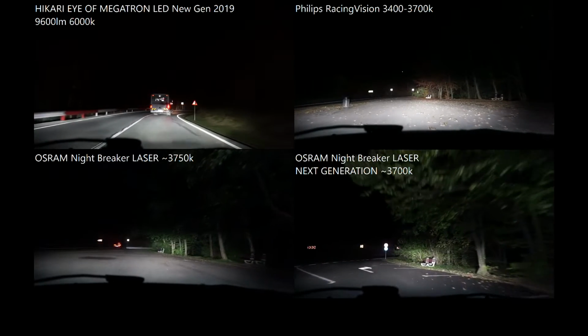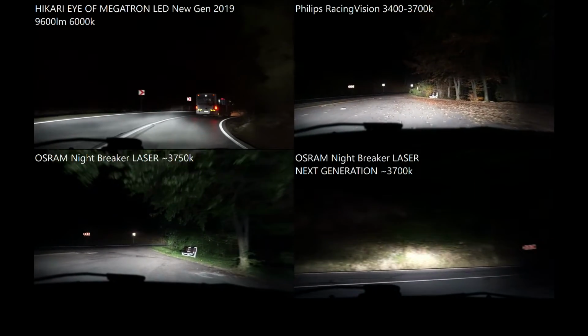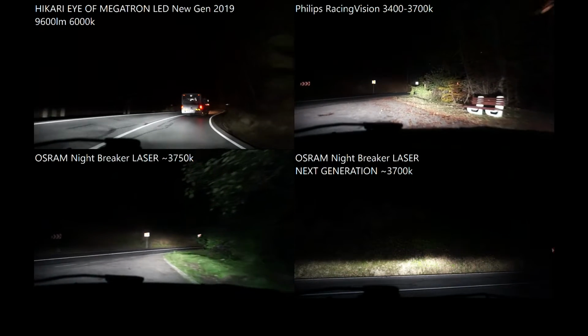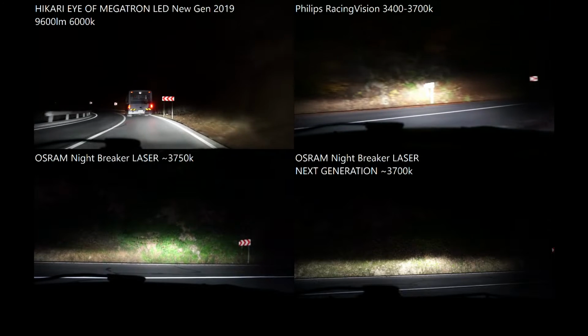I will use the low beams as long as I'm on the back of this bus. But when I pass it, I will turn the high beams on.